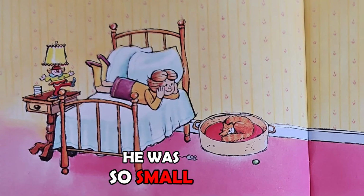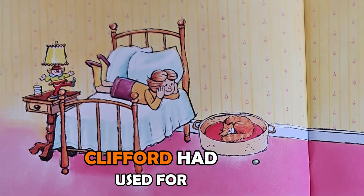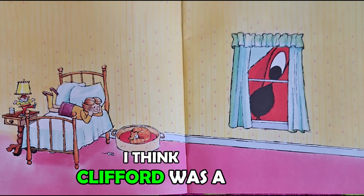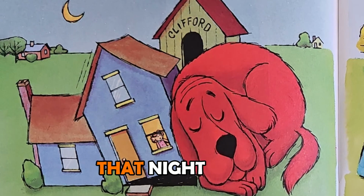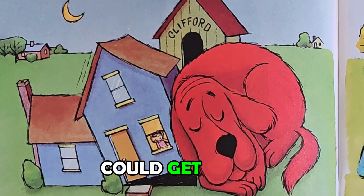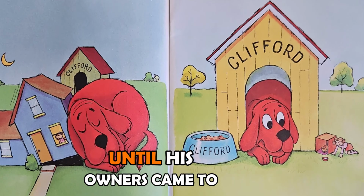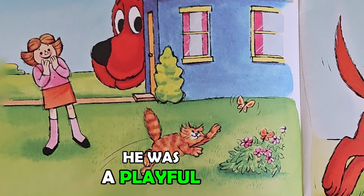He was so small that Mom said he could sleep in my room. He slept in the basket Clifford had used for a bed when he was a puppy. I think Clifford was a little jealous. That night, Clifford slept as close to me as he could get. Mom said the kitten would have to sleep out next to Clifford until his owners came to get him. He was a playful little kitten.